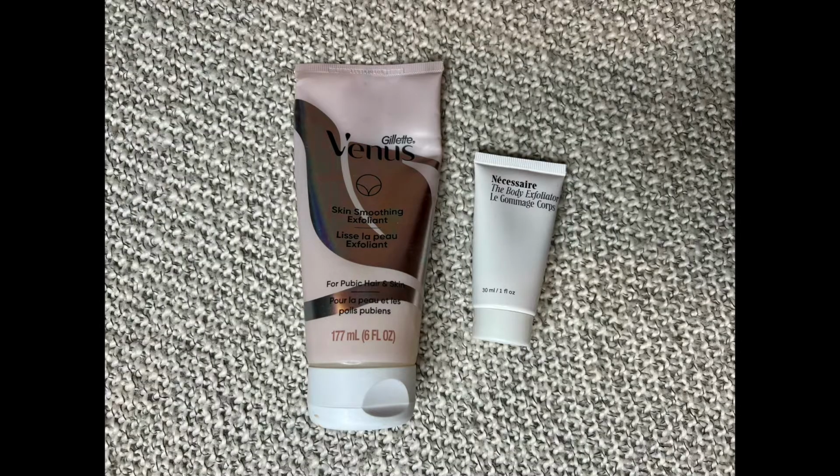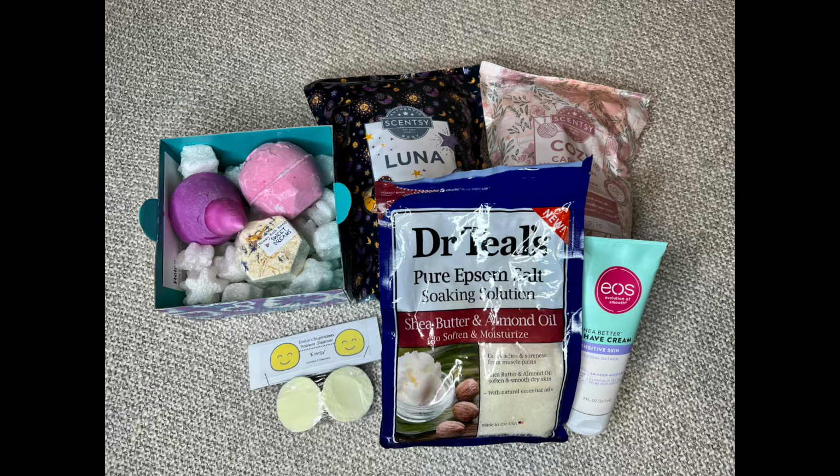My next category is body scrubs. I currently have 2, and my goal is to have 1. My next category is really just kind of a miscellaneous category for all miscellaneous bath products. I currently have 8 things that I would consider to be part of that miscellaneous category, and my goal would just be to have 2.